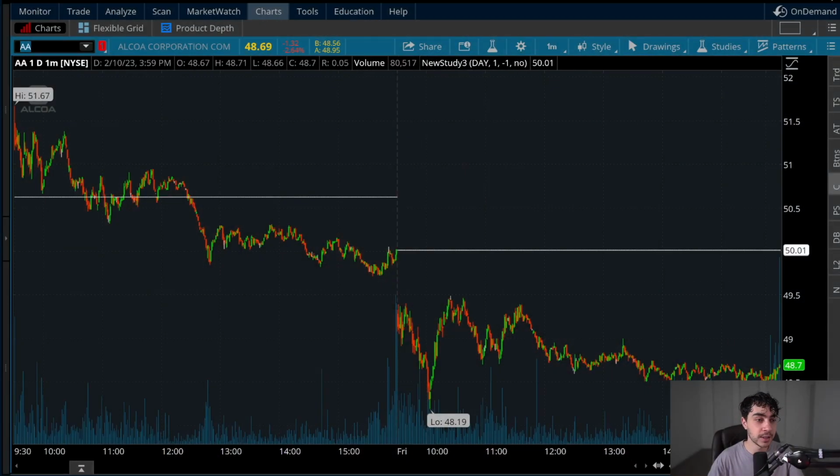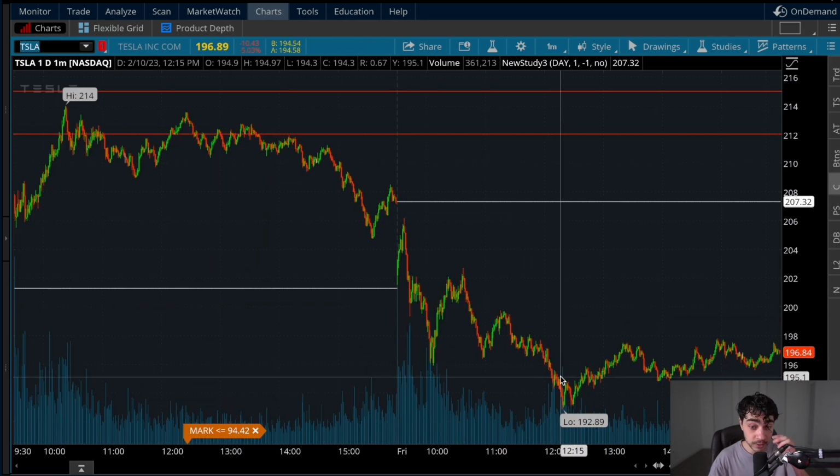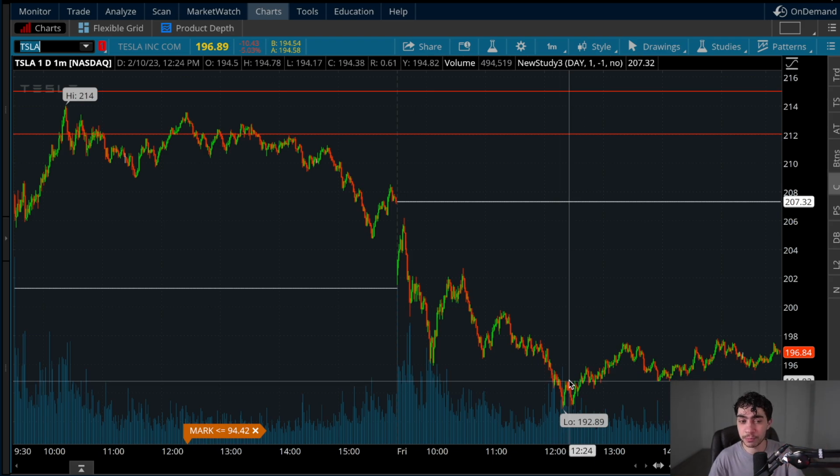I had a swing trade today on Tesla. I didn't even mention this. I took a swing trade today on Tesla puts, and I was up so much, I just got out towards the lows. I sold this at like 194.50. I got out, made a very, very nice percentage win on that.